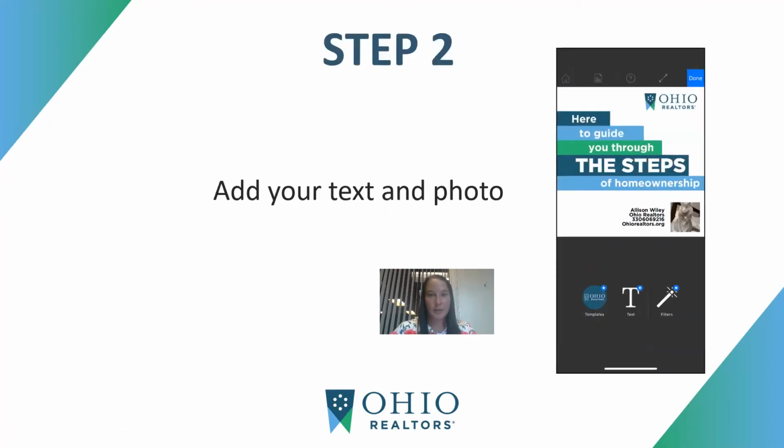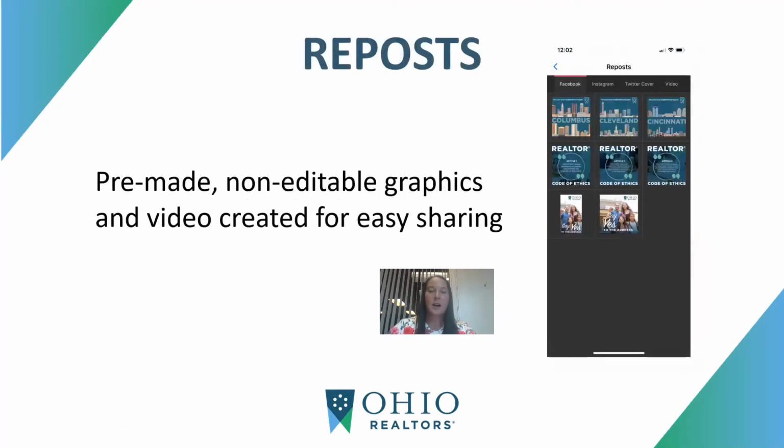So that is templates. The other content section is called reposts. The difference between reposts and templates is pretty much one thing. The templates are going to be your editable, customizable graphics. Reposts are just solid images that won't give you that same place for your contact information and place for your photo. So these are not editable images. These are created just for easy sharing without the extra steps of adding in the contact information.